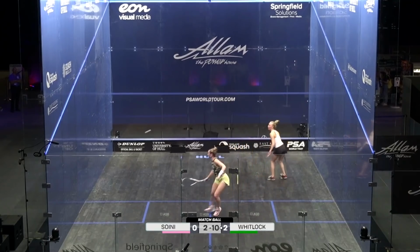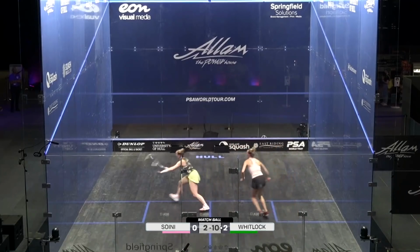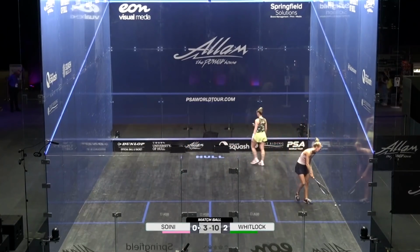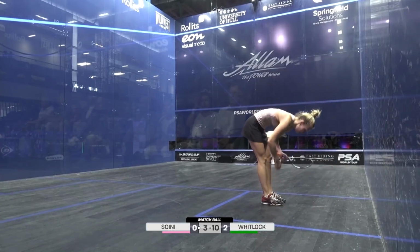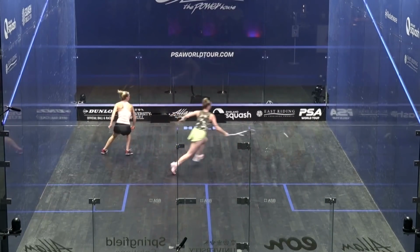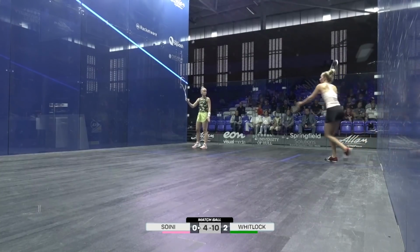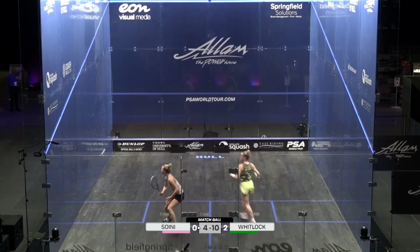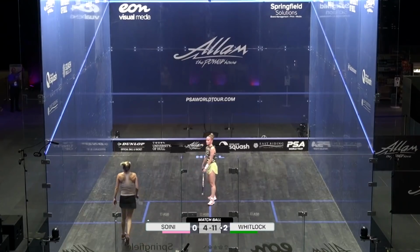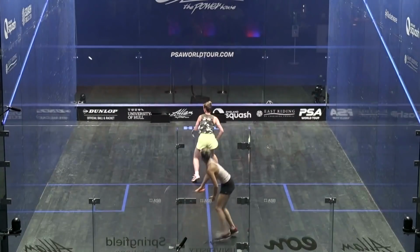Oh. Oh, she's done her again. That flick's starting to work on the backhand. And out, 3-10, match ball. Quite a long way back though, Parky. Oh yeah, I mean, yeah. Just earlier, admiring. That's good play. Perfectly measured length there for Whitlock. Yeah, it was dead in the back corner. Very strong performance from Whitlock.